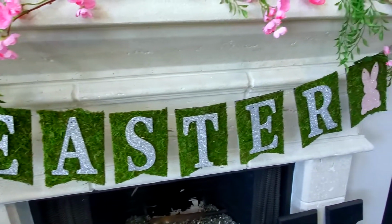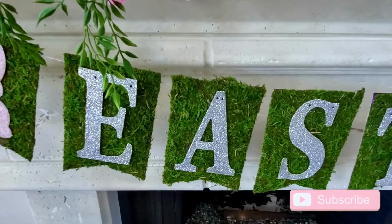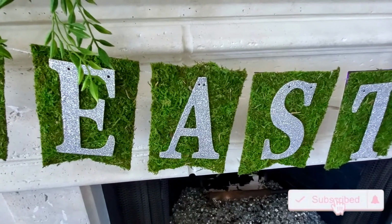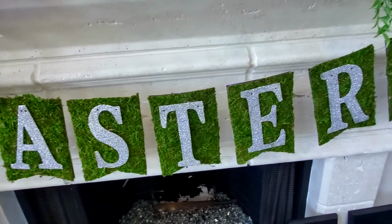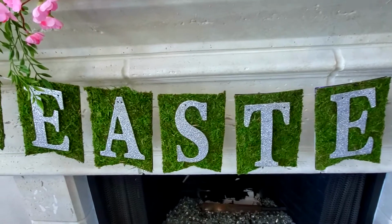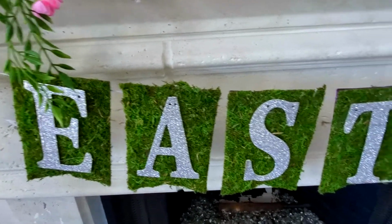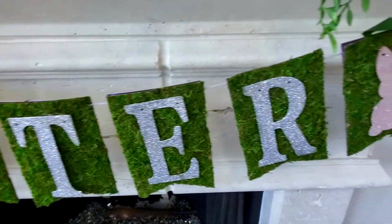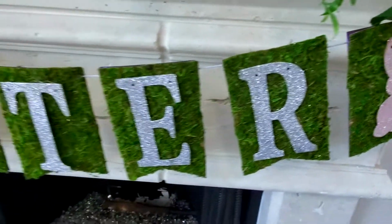I thought it fit perfectly here, so I ended up going on Amazon and I found this Easter banner that was gold, and I ordered it, and I was maybe gonna keep the gold, but then when I started to do this project I decided I wanted it silver, so I Mod Podged some silver glitter on it. And I made these little bunnies that came with it, this pink color, kind of like a rosy pink.